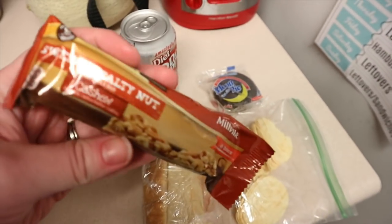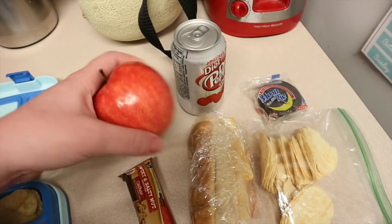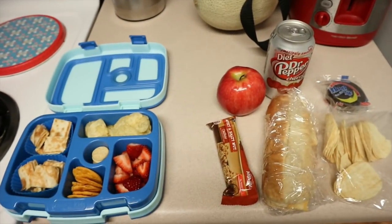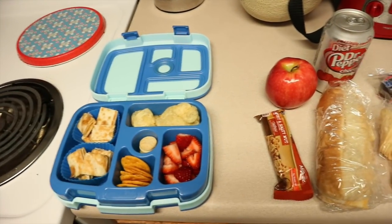And then also, maybe for a snack later in the afternoon, I thought a sweet and salty nut cashew bar, a Pink Lady apple, and of course his Diet Dr Pepper with cherry. So this is everything for Tuesday. I'll show you Lucy's coming up next, and then of course I'll show you how much Nate ends up eating. Everyone, fingers crossed.